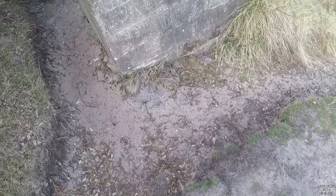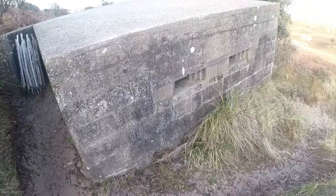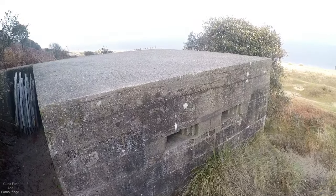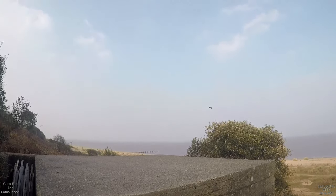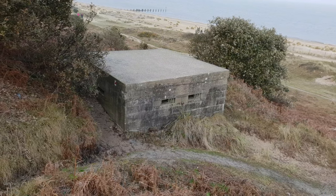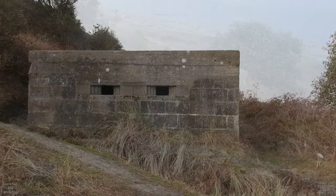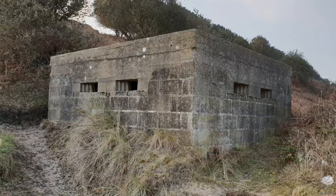The pillboxes built along the coast here, north of Lowestoft, were mainly a larger variant of the Type 26, known locally as the Suffolk Square. They were built to accommodate 8 men with rifles or light machine guns, and typically had 2 loopholes in each wall, except the rear, which had a single loophole and a door protected by a blast wall.